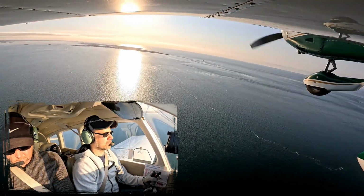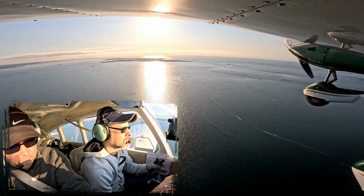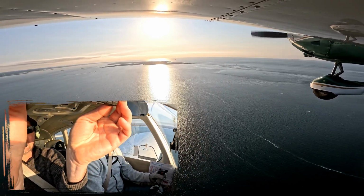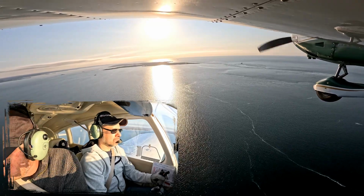Brookhaven traffic, Skyhawk, 9004 Whiskey, 7 miles out from Brookhaven, doing the VOR runway 6 straight in approach for Brookhaven.